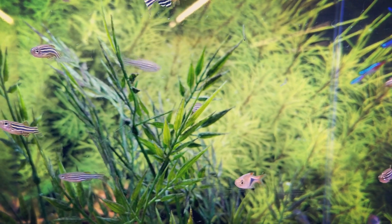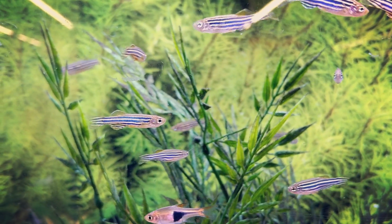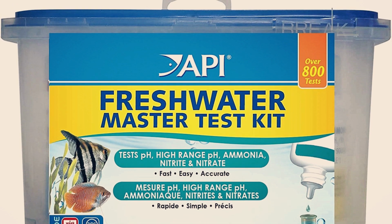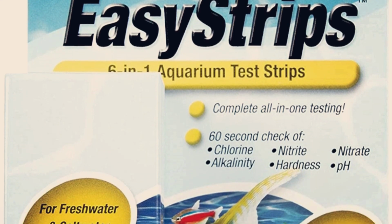Number 2 is water quality. One of the first things we want to check when our fish is exhibiting any signs of stress or illness is our water quality. Leaving our fish in poor water quality can cause a number of issues, including clamped fins and many diseases. So we always want to make sure that we are checking our water quality on a regular basis. One of my favorite products when it comes to water testing is the API Master Test Kit. But there are many other great water testing kits available out there.